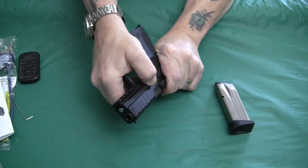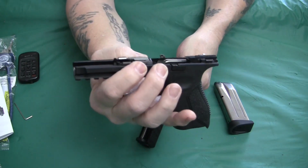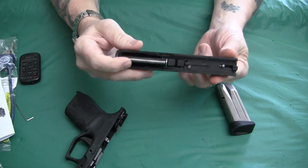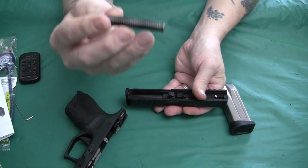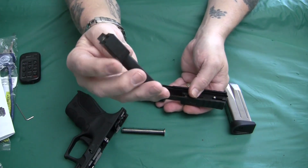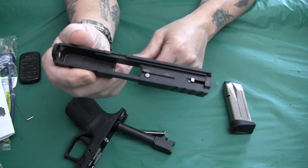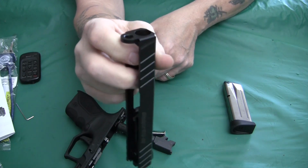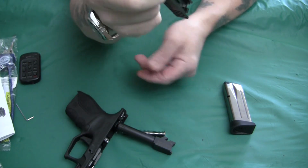Let's go back a little, drop her down. Internally, it looks the same. The only difference is, instead of a plastic guide rod, it has a steel guide rod, which a lot of people say is a good point. Once you look at it, everything is the same: Glock-style barrel, slide and all the other stuff. The only thing is, unlike a Glock, this has a driftable sight. You can drift that. On Glocks you have to tie down in the center of the front sight; they're not driftable.